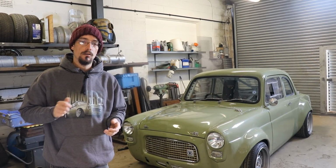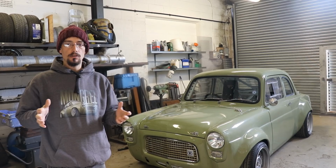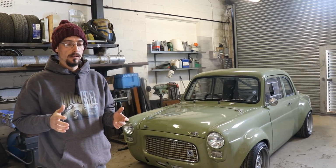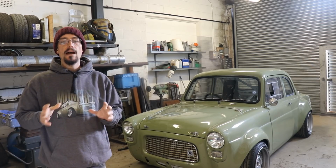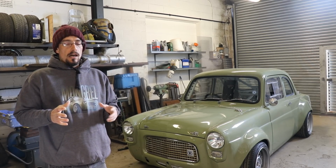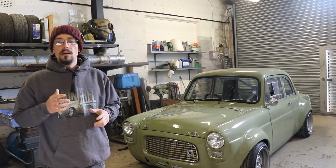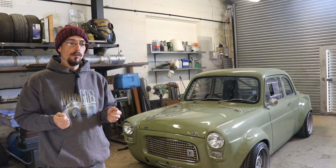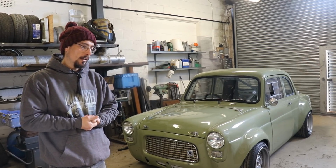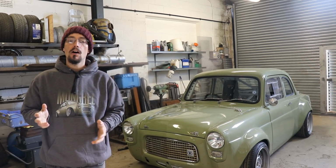I stiffened the rear of the car all the way so that the shocks were as stiff as they would go. Stiffened the front a bit more as well. Went out again, and that was an improvement again, but I never had the feeling where I felt confident in the back of the car.